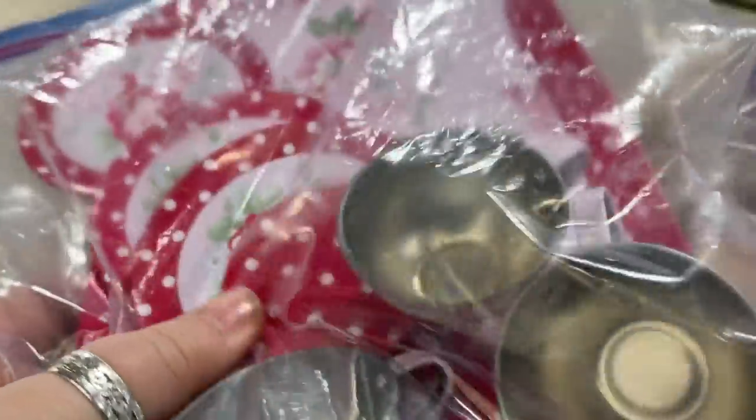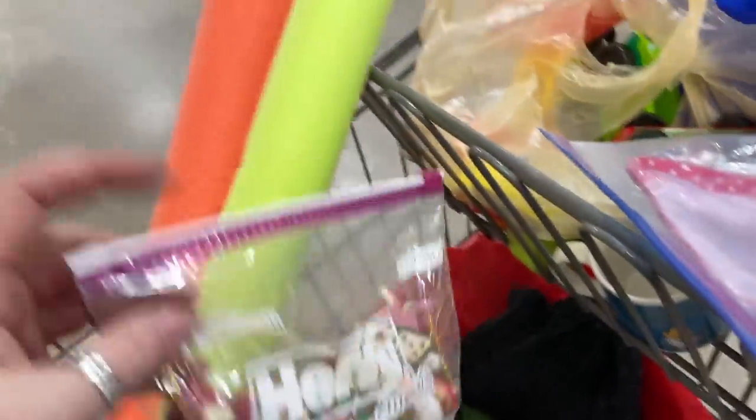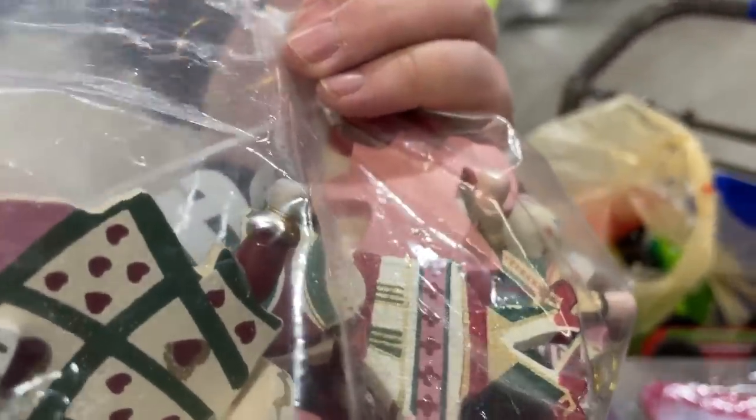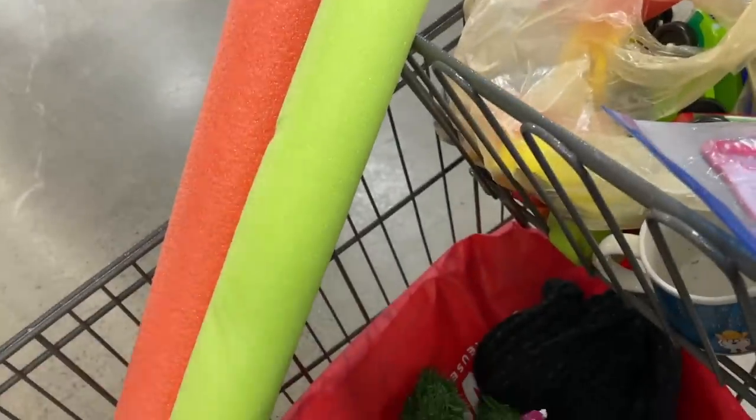We can't end it here without peeking in my aunt's cart. Now, I will leave her information below if you want to take a look and see her eBay store, or you can reach out to her through email. But that was a cute little kid set, and these I absolutely love. They were ornaments, wooden ornaments that were like little card characters. So adorable.